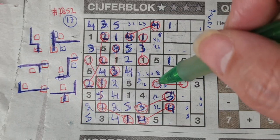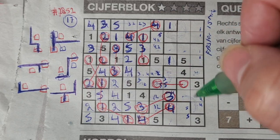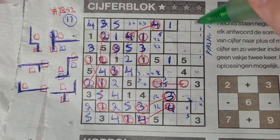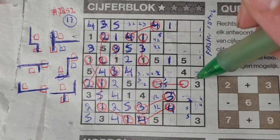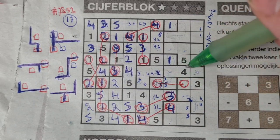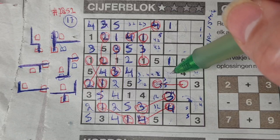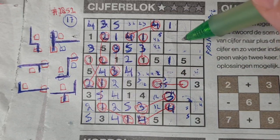Yeah. This can be 2. 2 should be here then. Okay. Complicated. Need a 1 here. No. Can it be a 1? Could be a 1. Could be a 1 here.